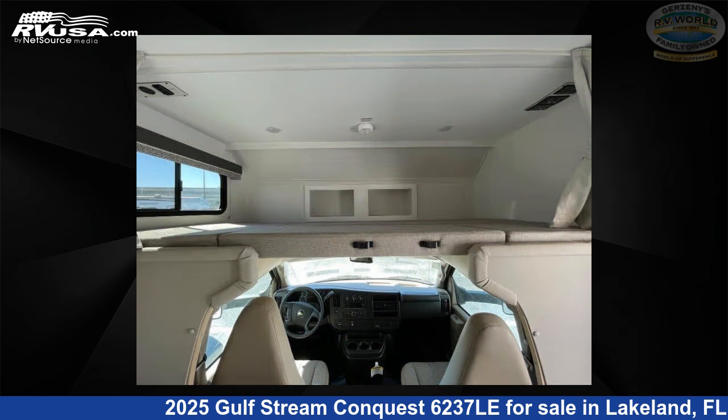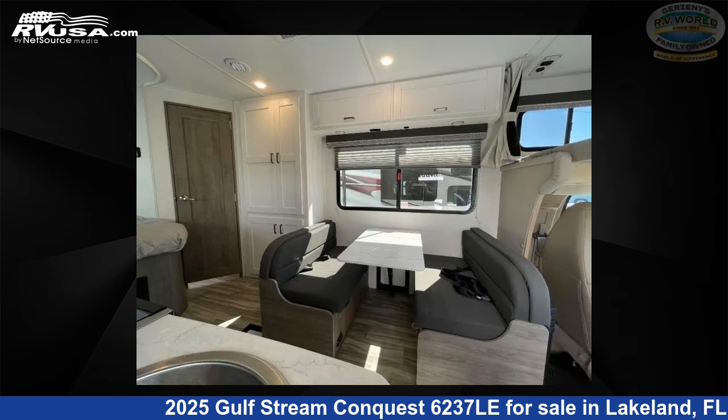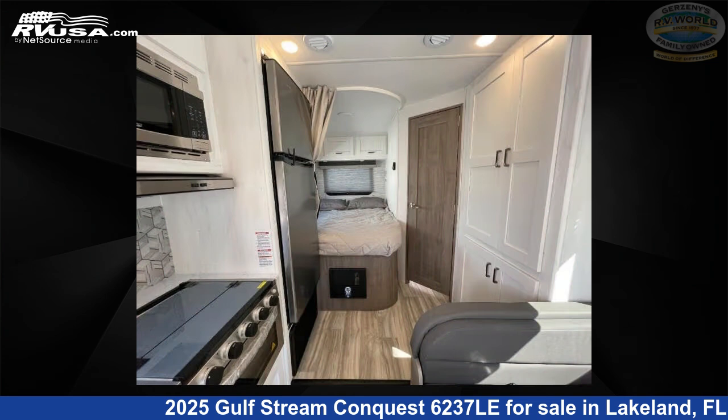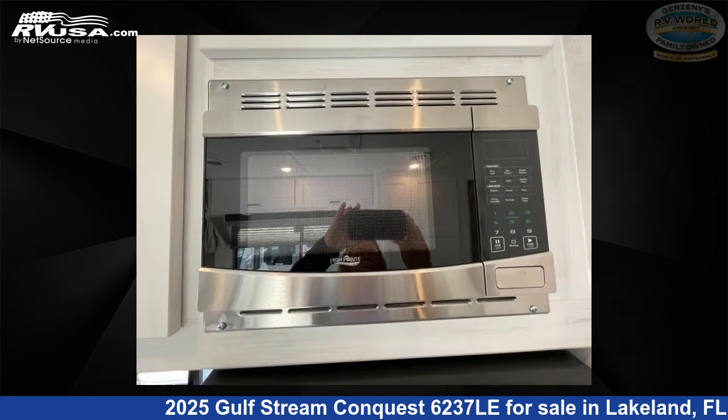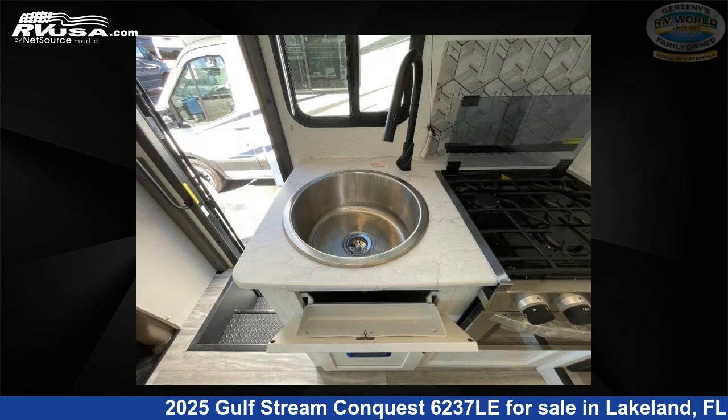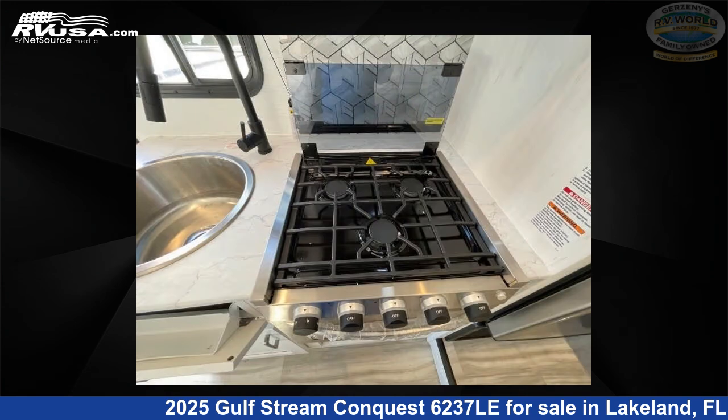This new Gulf Stream is 24 feet 0 inches in length and sleeps 5, with 31 gallons of fresh water capacity. The floor plan layout of this Class C features a bunk over cab. This 2025 Gulf Stream Conquest 6237LE is built on a Ford E350 chassis.